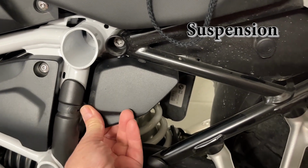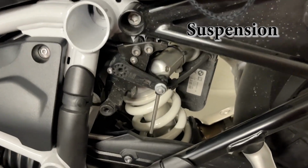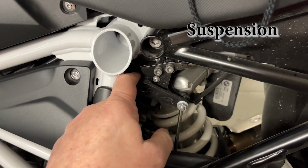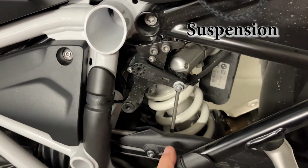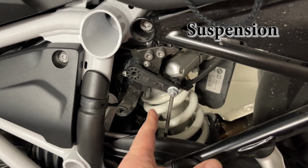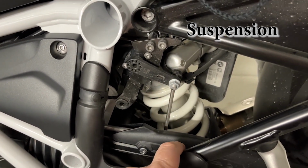This behind here is a swing arm position sensor, virtually identical to the way Triumph does it. In fact, it might even be the same switch at the back. But this is exactly how Triumph do it. On my outgoing Gen 3, it's just on the other side. It's just a rod connected to the swing arm.